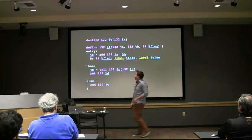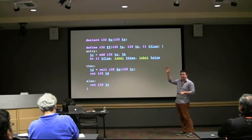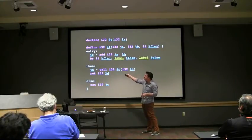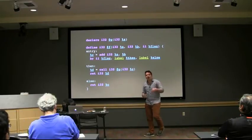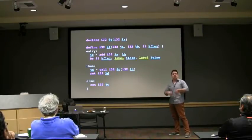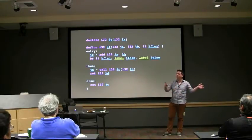Let's look into more of the IR. So you've got basic blocks, right? And anyone here not know what I mean by a basic block? Cool. Then I won't try to explain. So we've got basic blocks. We've got three basic blocks here. We always give them names, right? You have entry and then and else, right? And each basic block in LLVM takes a very rigid structure. You start with a sequence of instructions and you end with a special instruction that transfers control flow somewhere else. All right? And that's how you can stitch together these basic blocks to understand the control flow of a function.